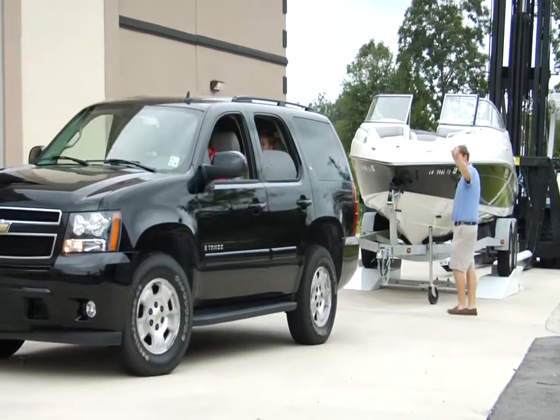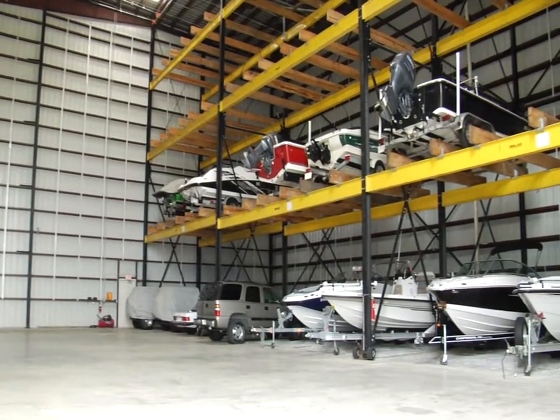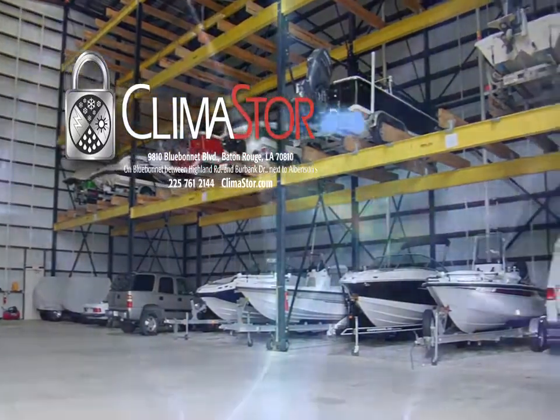Rediscover the joys of boating with convenient, carefree valet services from Baton Rouge's premier four-level dry-stack boat storage facility. ClimaStor Boat Storage Facility.